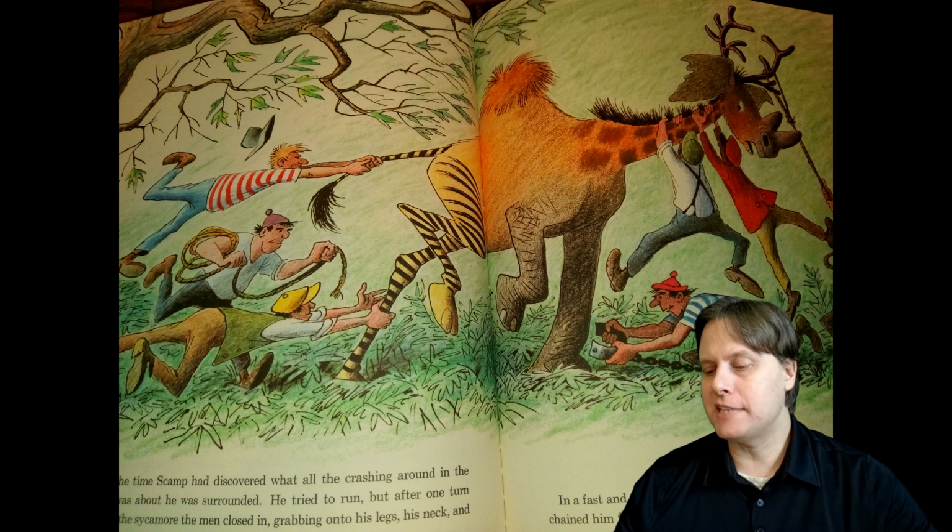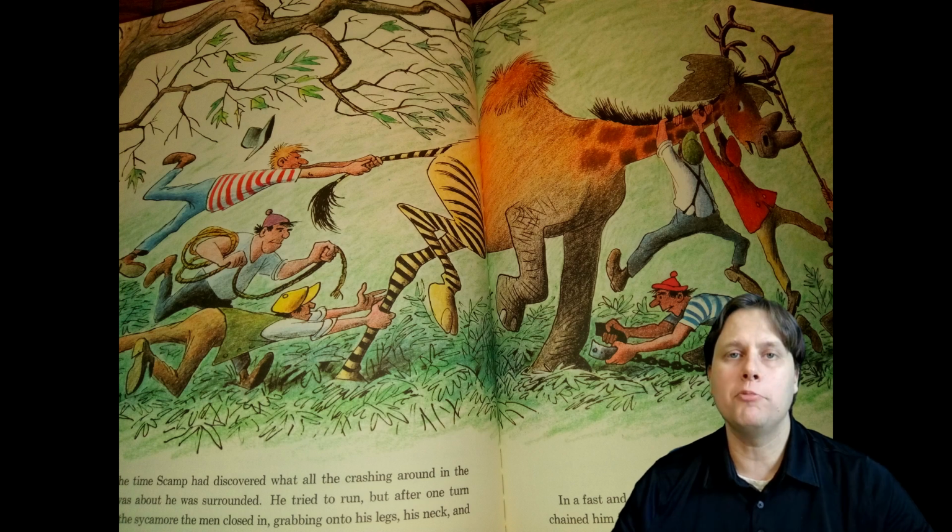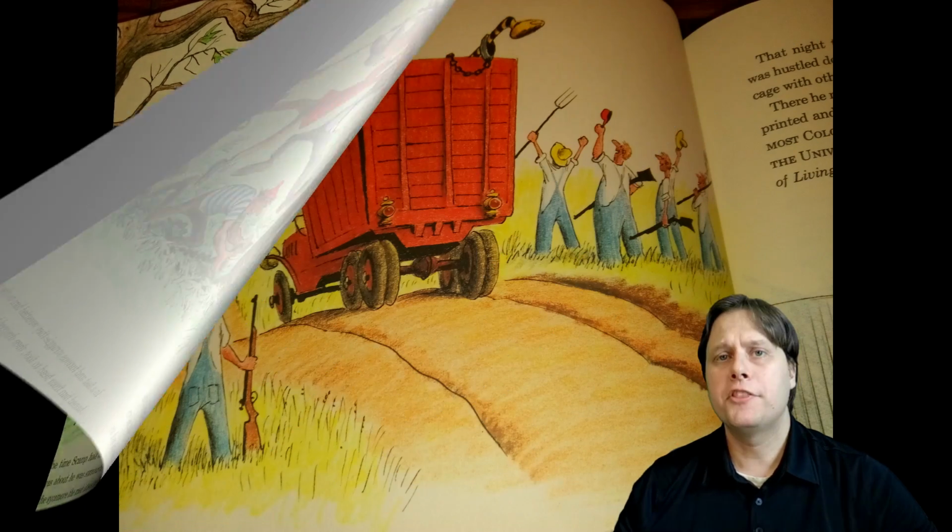Now by the time Scamp had discovered what all the crashing around in the brush was about, he was surrounded. He tried to run, but after one turn around the sycamore, the men closed in, grabbing onto his legs, his neck, and his tail. In a fast and furious struggle, they wrestled him to the ground, roped and chained him from head to foot, and then dragged him away through the woods.